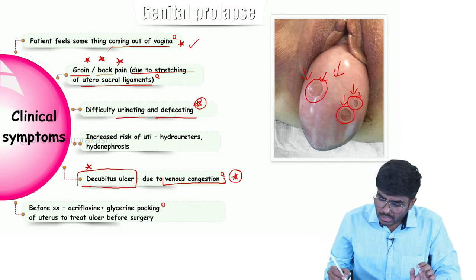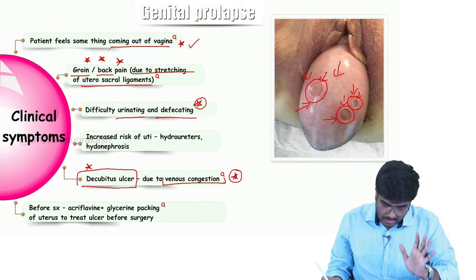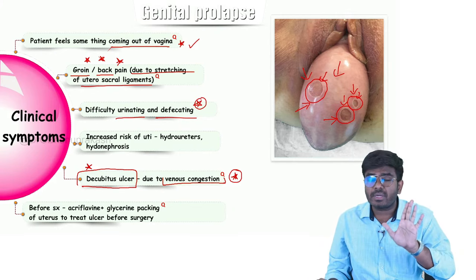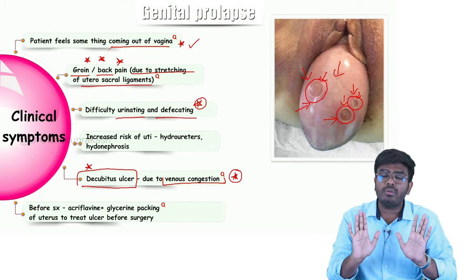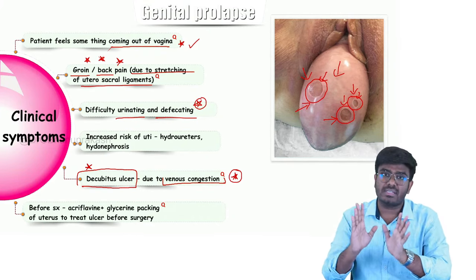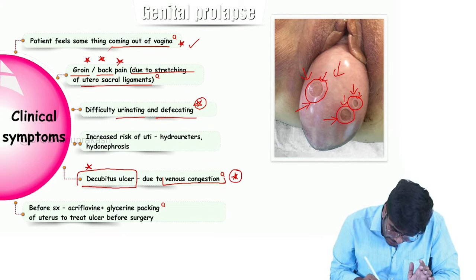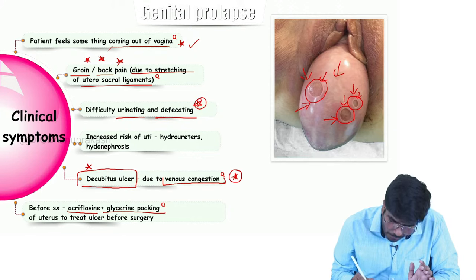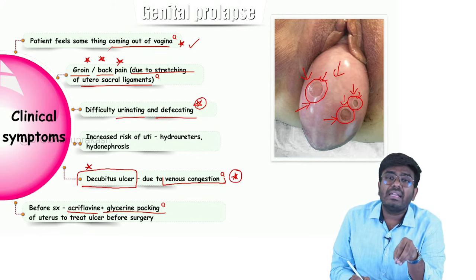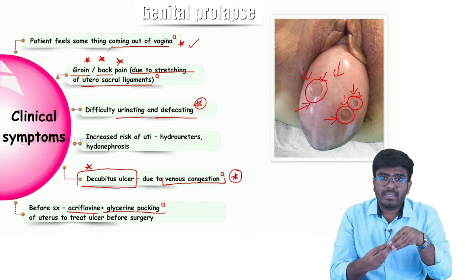Now, how to treat this ulcer? This was an important exam question. I am not talking about the management of the uterine prolapse right now. I am talking about the management of these ulcers. What you can do is put acriflavin and glycerin packing. You can take acriflavin and glycerin, and you can pack it into the uterus.